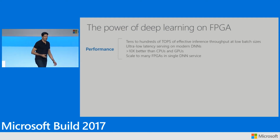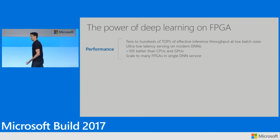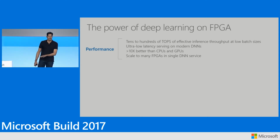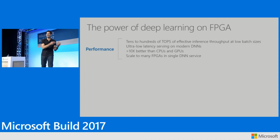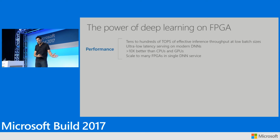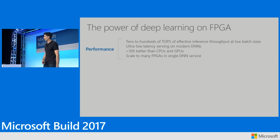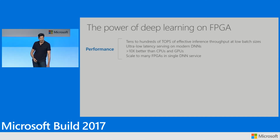Now, what is the benefit of FPGAs with deep learning? Well, first, you get tens to hundreds of tera operations. We call them tera operations because they're not necessarily floating point as we know them. There can be single precision or half precision floating point. So you can get really effective inference, which means the scoring like we just did, with very low batch sizes. With something like a GPU, because there's such overhead pushing data into the GPU, the only way you can do anything efficiently is push tons of data into the GPU and then have it do stuff. With FPGAs, you can trickle things into the FPGA and basically do streaming inference.